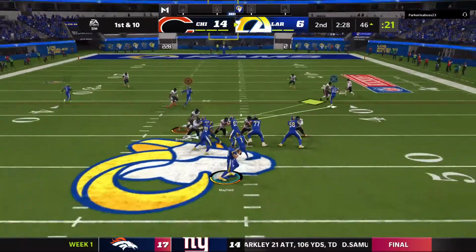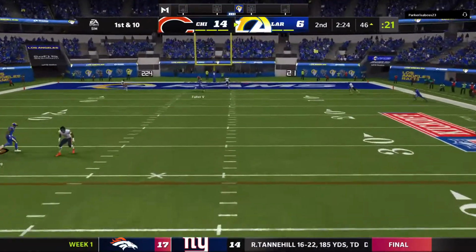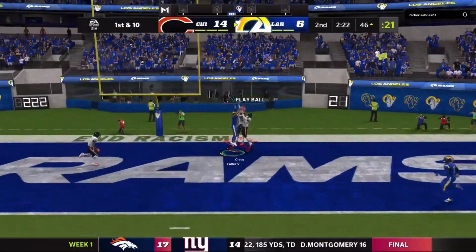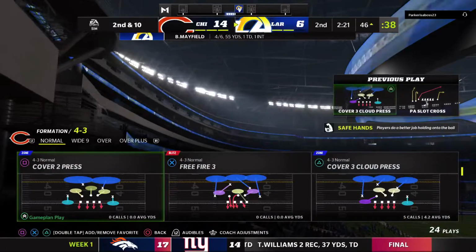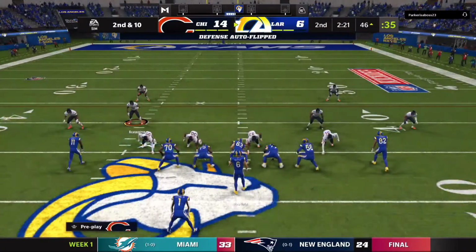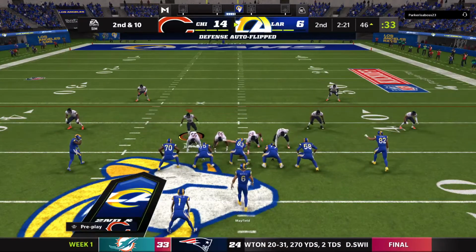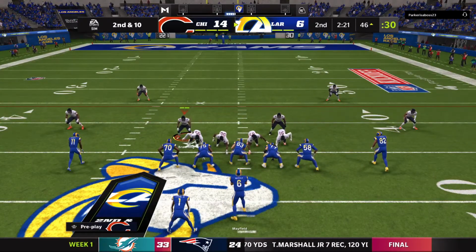They'll try to throw here. Mayfield. He'll take a shot for the end zone. And that is incomplete. Oh, he had it and dropped it. That is an unforced error there, and it takes away what could have been a touchdown. After the incomplete pass, here now is 2nd and 10.